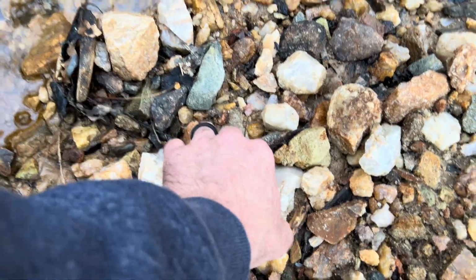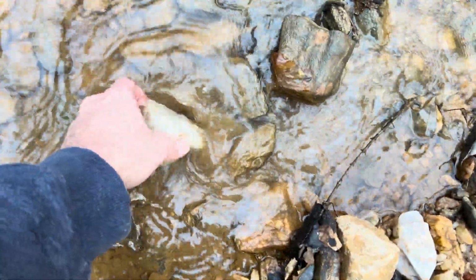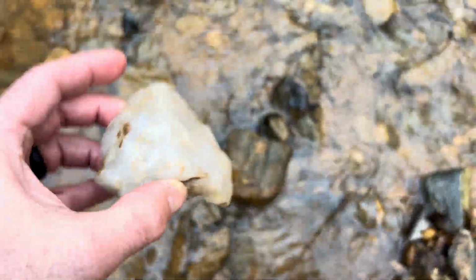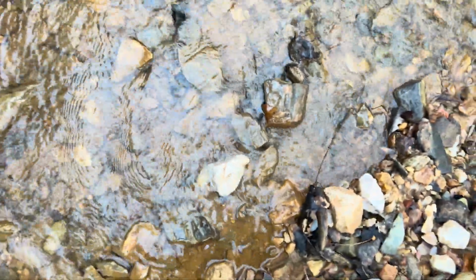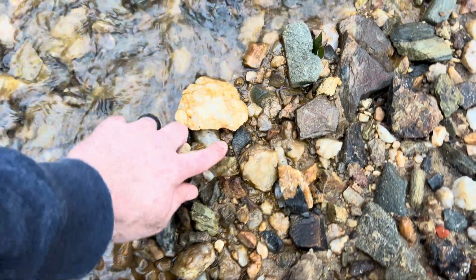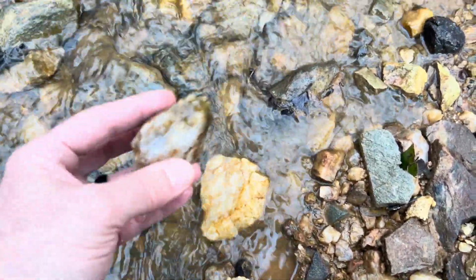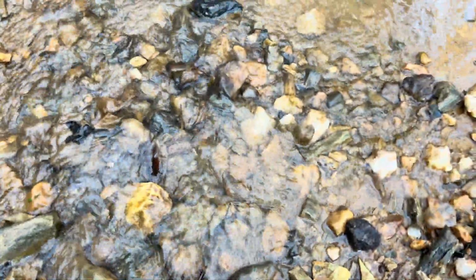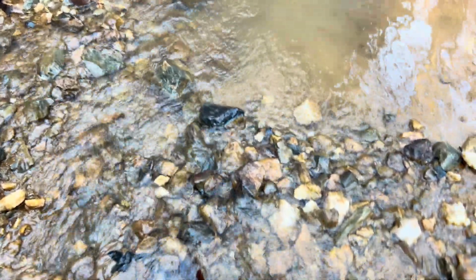Things like that. Here's a pretty milky looking guy. Maybe some chert, calcite, something of that matter. But I'm looking for a nice piece of smoky quartz, which I find quite often. Some pretty deposits right there.